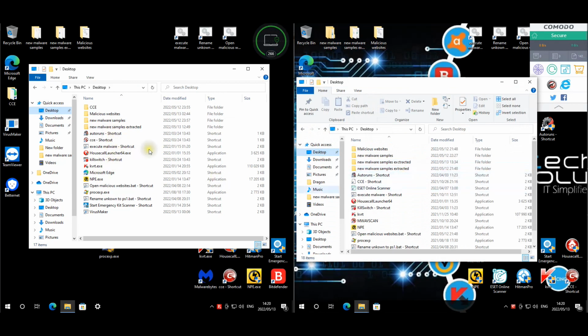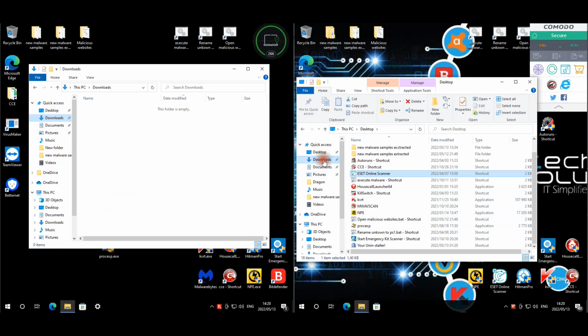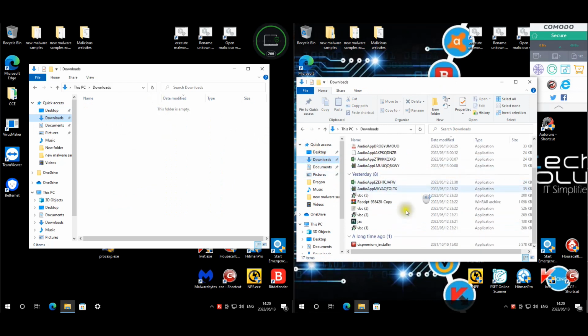Okay, so desktop seems to be fine for Bitdefender. Obviously there are a couple of apps that did install on both these machines. Look at downloads. Downloads is clean. These are the files that downloaded.